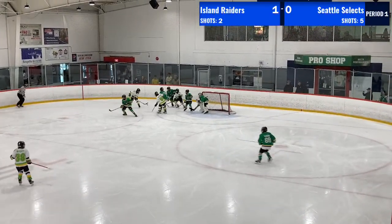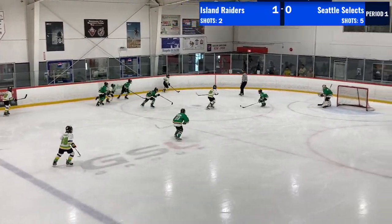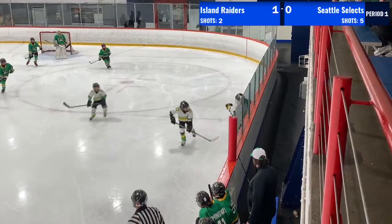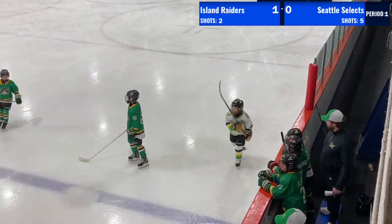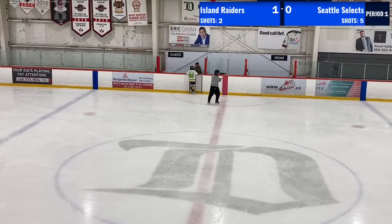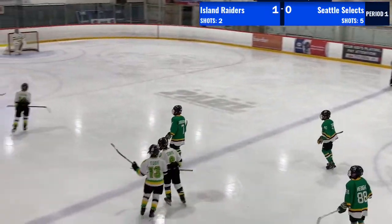Oh, giveaway in the slot. Ooh, it was actually not a giveaway. It was a pass from Seattle. Seattle in the corner. Tries to center it. Goes to shoot for top pocket, but misses high. Oh, Hugh knocks his man over, and he may be going to the box. I think they got the wrong guy. Oh, they're going to send Seattle's player to the box, so power play for the Raiders coming up here.